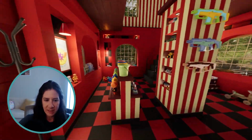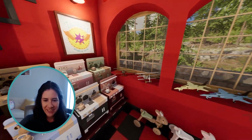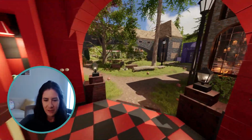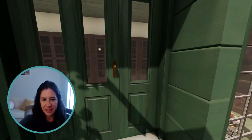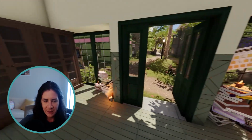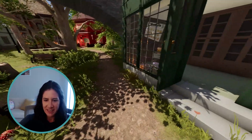Zonko's. Another candy shop? Toy shop? Yep. Oh, look at all those. So cute. I love that they did the little diagonal wall right here, though. That looks super cool. I need to try out some diagonal wall stuff, too. A little bookstore. Looks like this one is a little bit empty, just a little decoration there in the front windows to be able to see in like that.